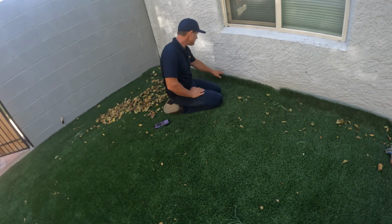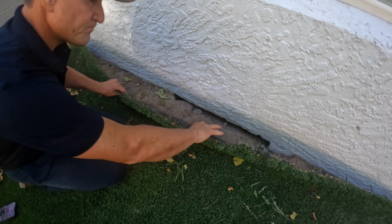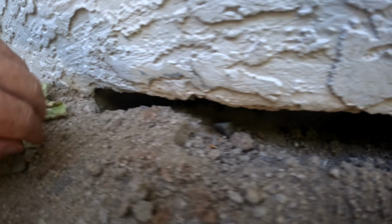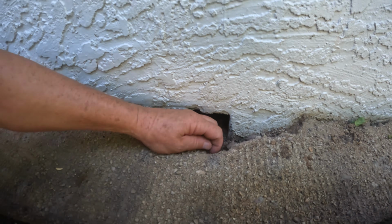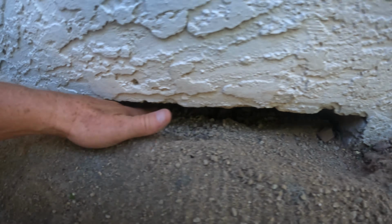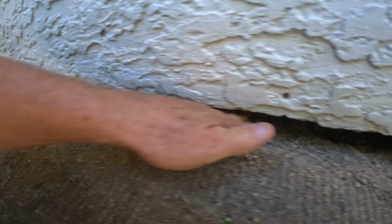So here's Dave, he's gonna be pulling this artificial grass out. Obviously they sensed an airflow here, so this should have been completely sealed off during the landscaping of this project. Unfortunately it wasn't, but we're gonna be accomplishing that right now.